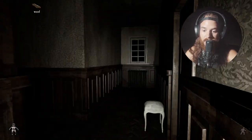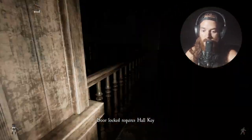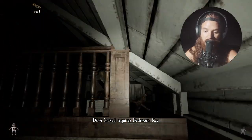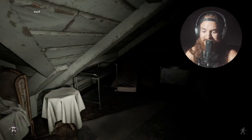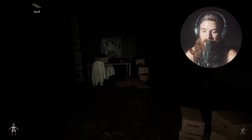Uh-oh. I don't like this. Oh, she's getting closer. Of course that's gonna be locked. All of these are gonna be locked. Why would they be open? You need keys for every single door in this house, apparently. Let's go up in the attic. Maybe there's a fireplace in the attic? Nope, probably not. Maybe there's a key up here. That's where I would keep keys. Wait, I saw a light or something?